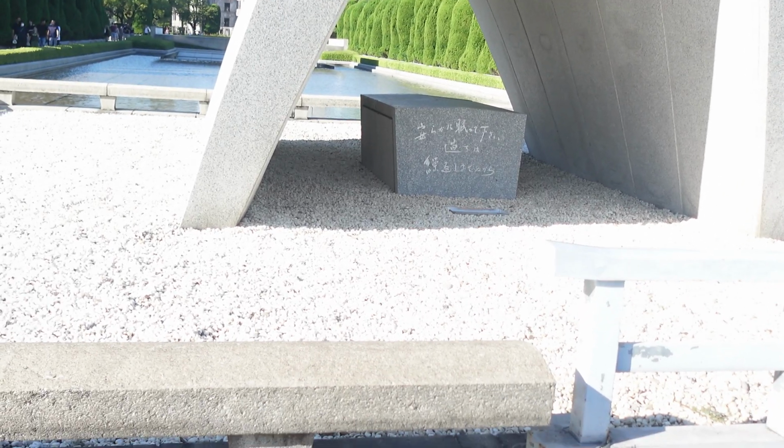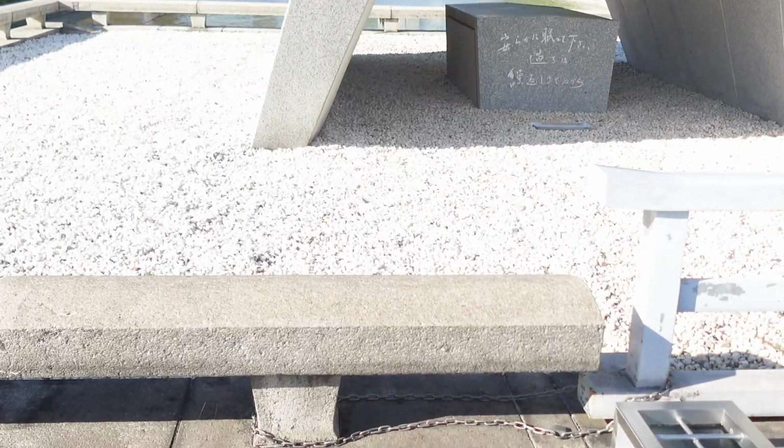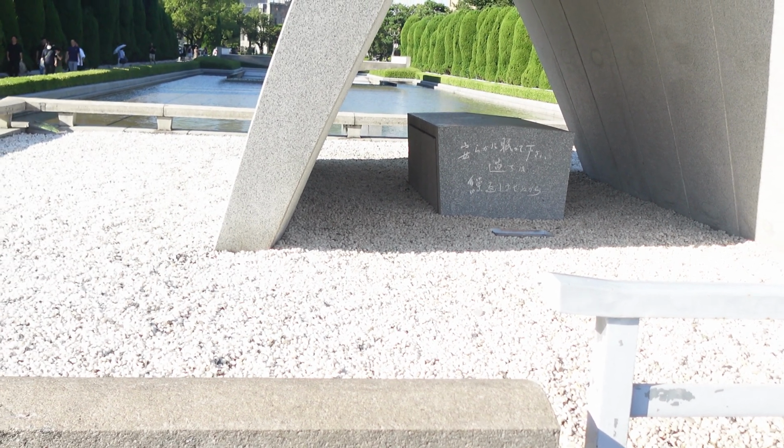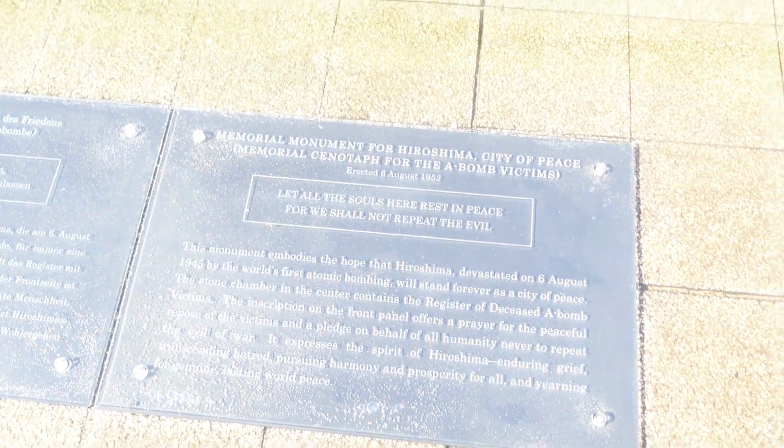So this is the monument, the memorial cenotaph of the atom bomb victims. It says on it, "We shall not repeat the evil." And you can see it in the English transcript here. "Let all the souls here rest in peace. We shall not repeat the evil."